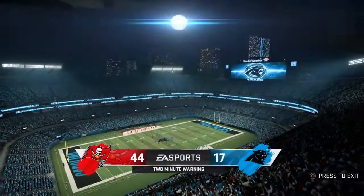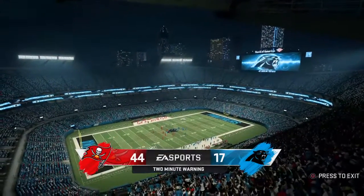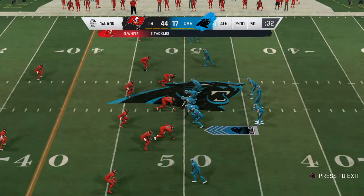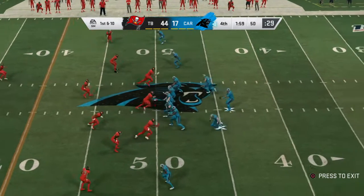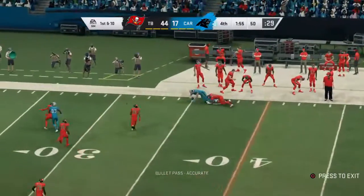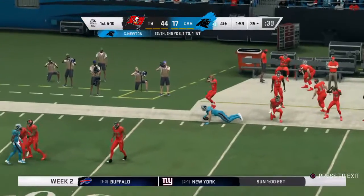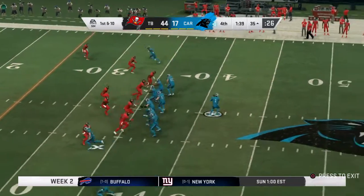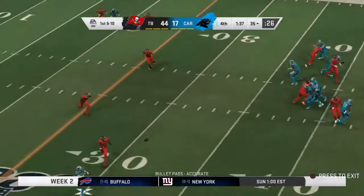Just 2 minutes remaining here in the fourth quarter of what has been a one-sided affair. So it's Panther football as we welcome you back. And let's see what they've come up with offensively after having time to talk it over. Newton. He finds his man, the tight end Olsen. And he's got this down to the 35. Good work after the catch. Gets him 15 and a first down.